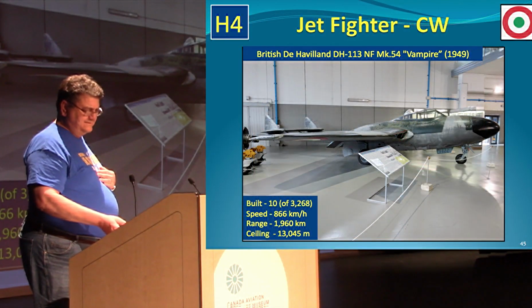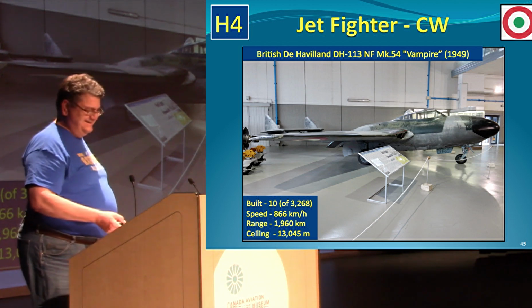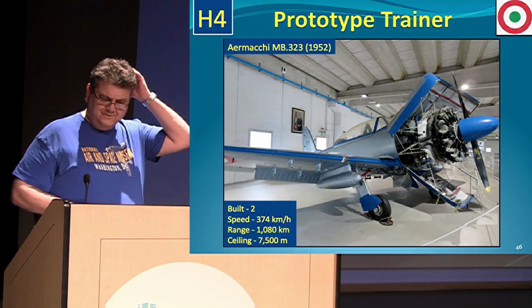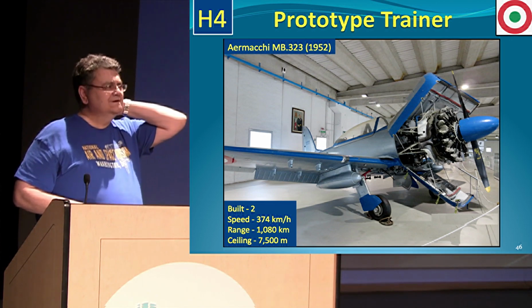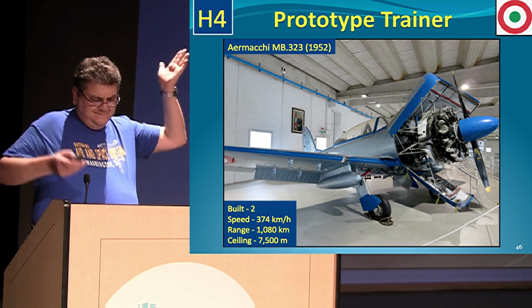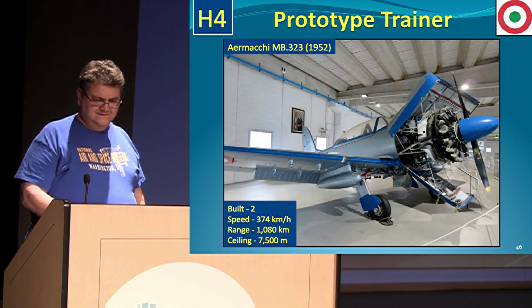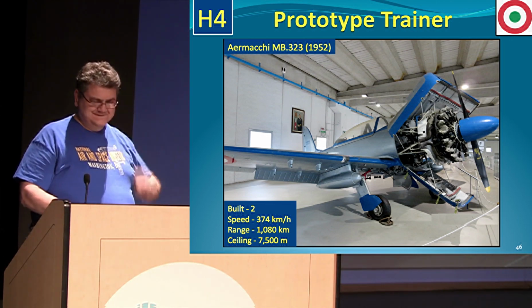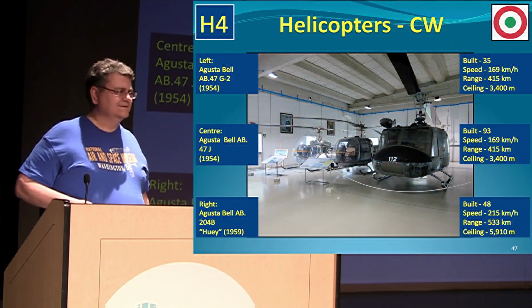Another popular one with the Italians was, well, maybe it's not that popular, there are only 10 that they got. The Vampire. I had this prototype trainer, and for the life of me, I'm not sure why they had it there. They only built two, but they had it all kind of in pieces, so you could see the engine. So I really don't know what the significance of it was. And I don't know how many pilots would have been trained on it if they only built two, but it was there. Maybe they thought the engine was innovative. Easy to get access to. Yeah, yeah.